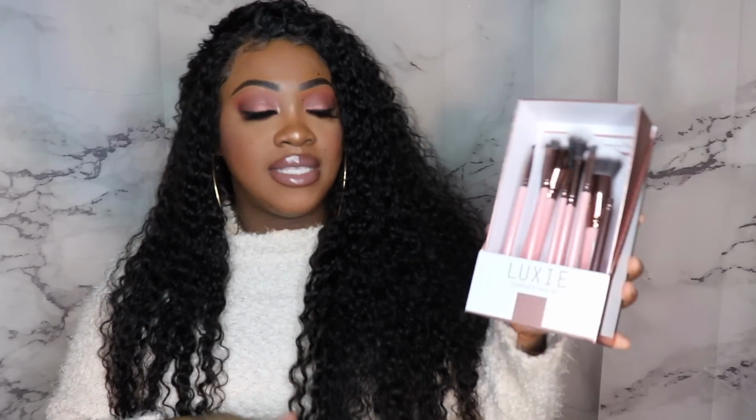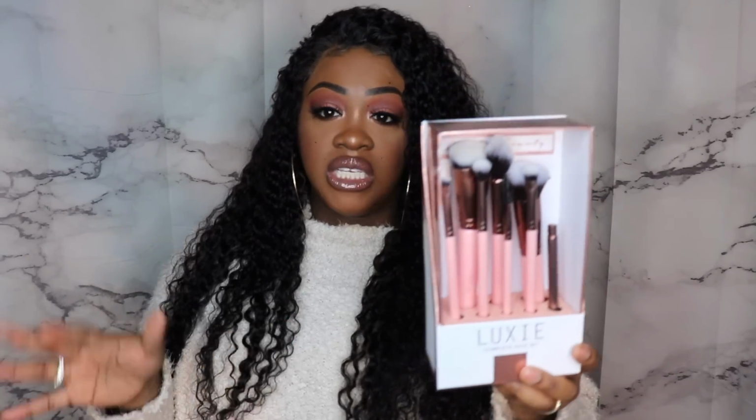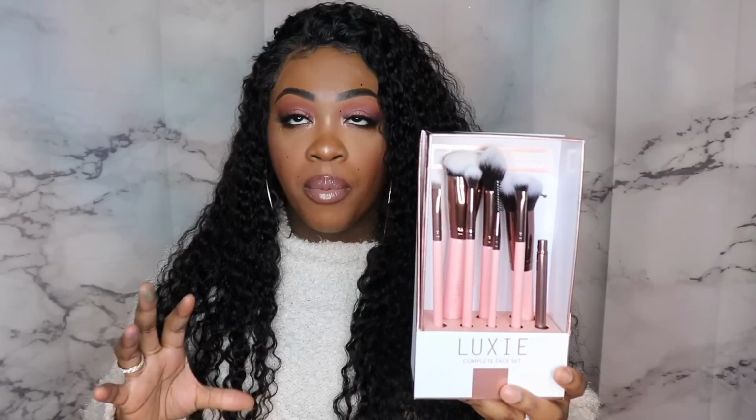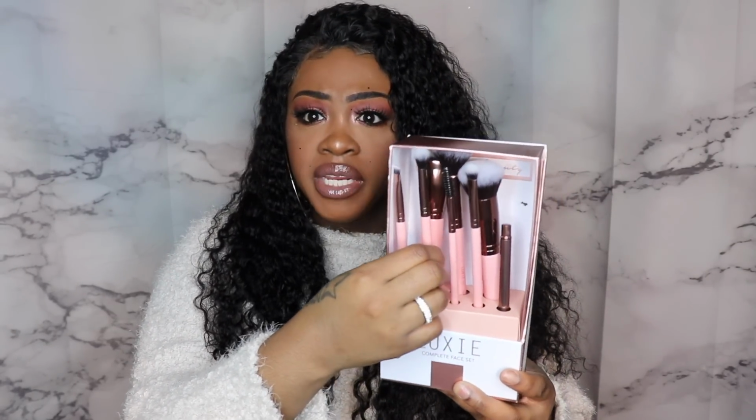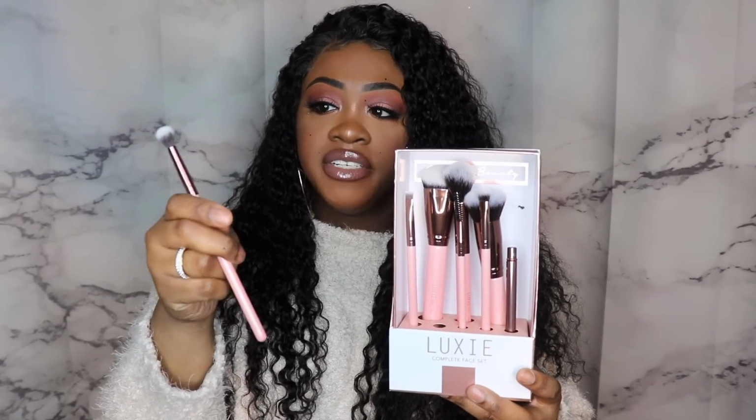It also included this Luxy complete face set, and these are brushes. I don't know if you've ever heard of Luxy, but I have done reviews on Luxy before, and their products are amazing. They are a great brand if you're looking for some great makeup brushes. They are a little bit pricey, but worth every single penny, I promise you. They always have really pretty colors as far as their makeup brushes, and they're very sturdy.